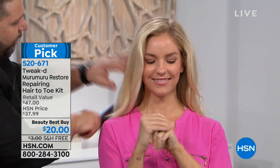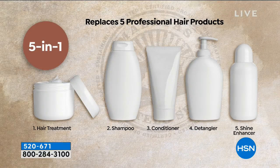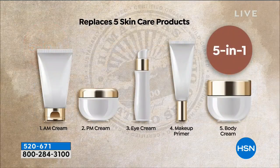The face and body cream, look, when my mom asked me to help her, I created the cleansing treatment, replaced 5 products. Then I needed to protect her skin as well for what she was going to go through. Instead of making her 5 skincare products, I made one that does 5 things. So on the hair, it's an intensive treatment that turns into a shampoo once you add water, a conditioner. You can detangle with it, and you've seen the shine of all of our models. Okay. It's insane.